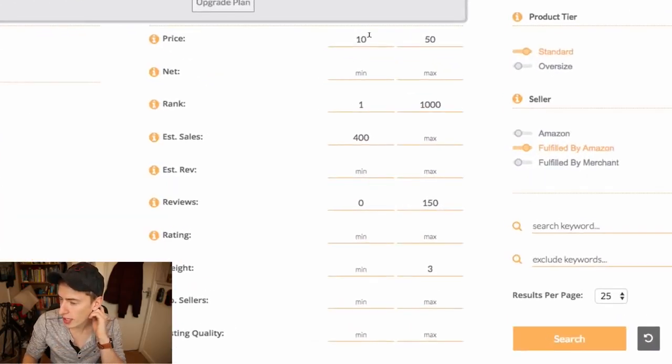So we've got price, and I've chosen a price between £10 and £50. I've chosen this because anything below £10, you're going to find it very hard to make a good profit margin, good money. And the reason I've gone up to £50 is because anything over £50 stops becoming an impulse buy, and you have to start thinking about buying it. So if something costs more than £50, you're not just going to quickly buy it.